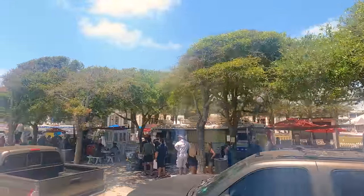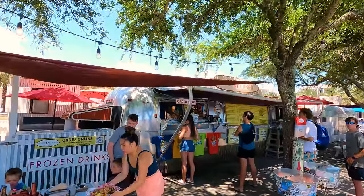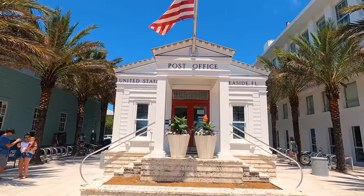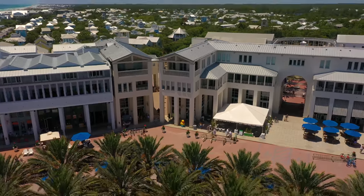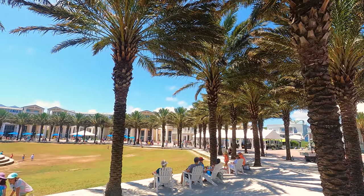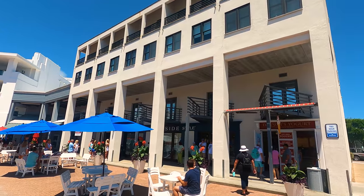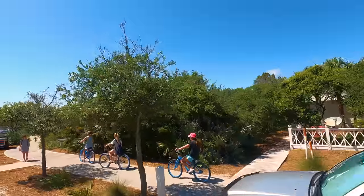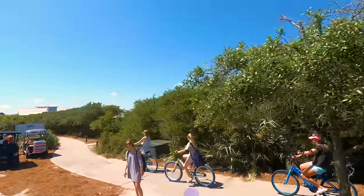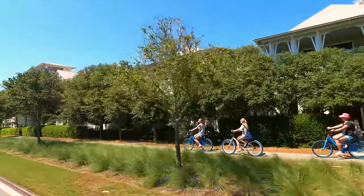In front of Central Square, along Route 30A, are retro food trailers known as Airstream Row. The village is just a nice place to hang out. You'll often find live music in the open-air amphitheater. There are festivals here throughout the year. It is very pedestrian and bike friendly. You see the same style of bikes that were in the movie, which you can rent from La Dolce Vita.